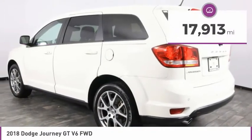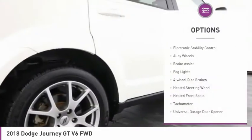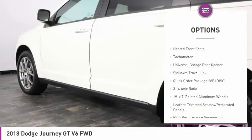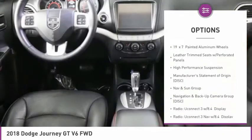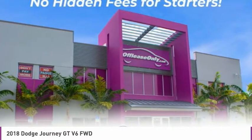This vehicle has less than 20,000 miles. Here are some of this vehicle's great options: electronic stability control, alloy wheels, brake assist, fog lights, four-wheel disc brakes, heated steering wheel, heated front seats, tachometer, universal garage door opener, Sirius XM Travel Link.